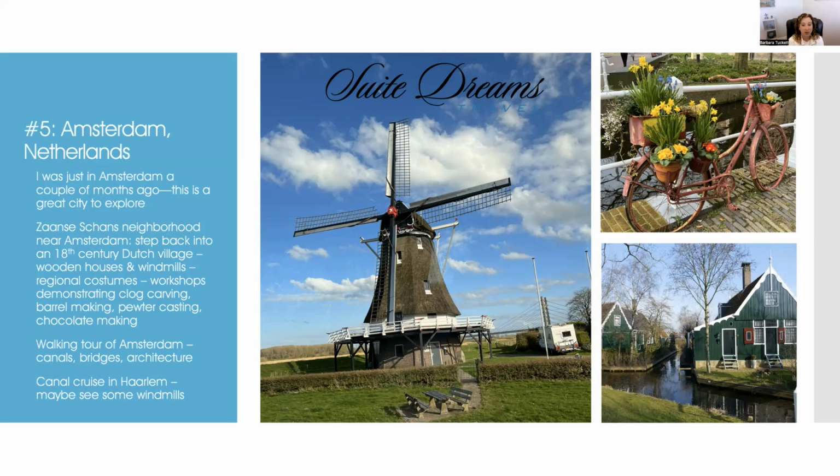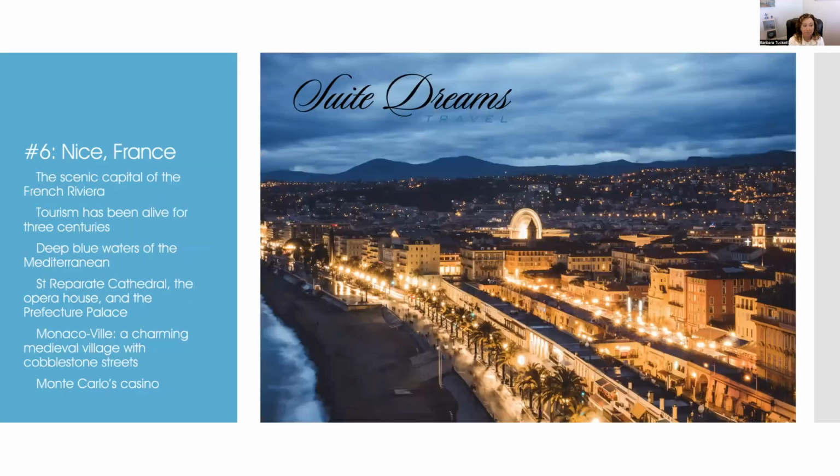But Amsterdam is a great city and would be a really fun place to get to explore longer. Number 6 place is Nice, France. Now, Nice, France is in the south of France. It's called the scenic capital of the French Riviera. And tourism has been alive here for 3 centuries. Like, they have been a hotspot for tourism for a long time. It would be so fun to get to spend a few extra days in Nice.